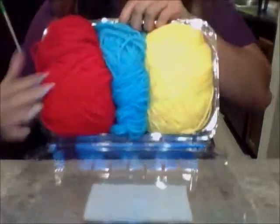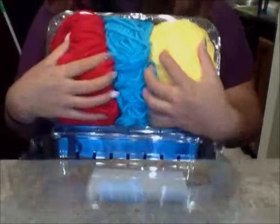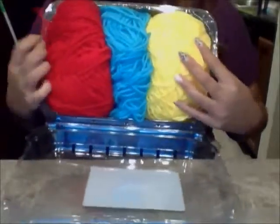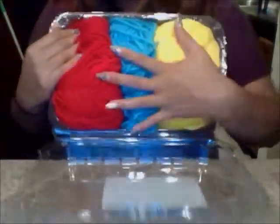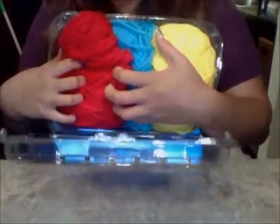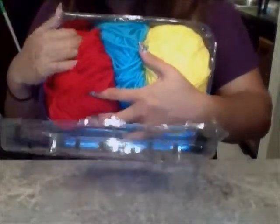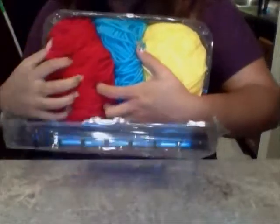And anyways, yarn is expensive. It's not super pricey, but it can get pricey, so it's good to take care of your investment and to take care of your crafts. Just think about it like this: a ball of yarn can cost you from $3.88 to almost $10 depending on the type.